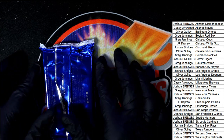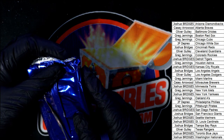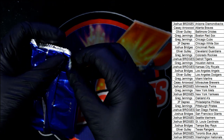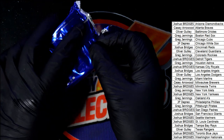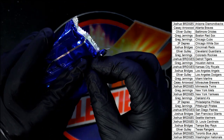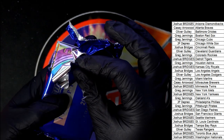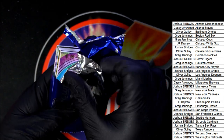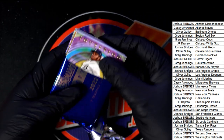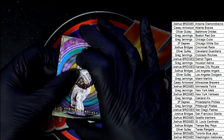Okay, let's go ahead and see what comes out of the box break. I don't see any trades happening. Trying to give it every extra second, but I don't see anything happening. Let's do it. The first hit out of here, the first thing we see anyway, it might not be the first hit, but the first thing we see is going to go to the Tigers owner.